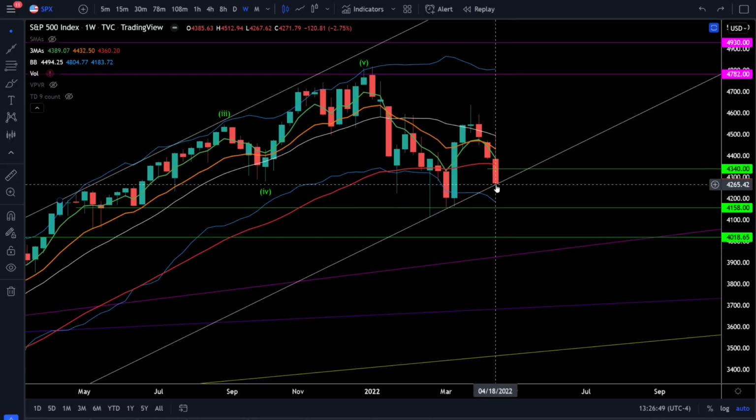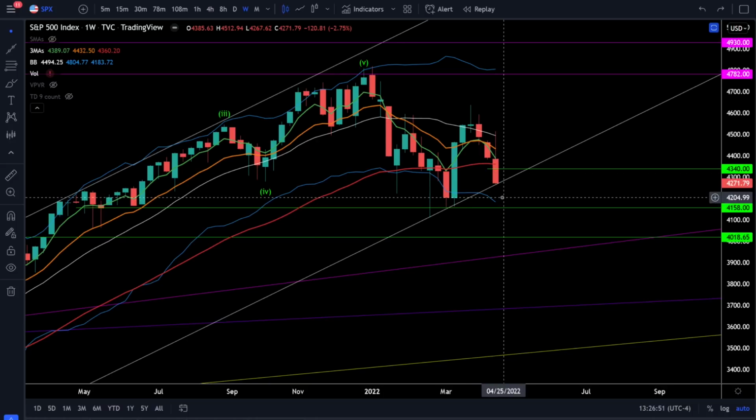So while we do have support right around 42.50 and 4,200, it is very likely, if the selling pressure continues, that nobody is going to be buying. And when there is a buyer strike and everybody is running for the door and panic selling, prices can get to very low prices very quickly, and that is that capitulation scenario where everybody is running for the door and nobody is willing to buy.